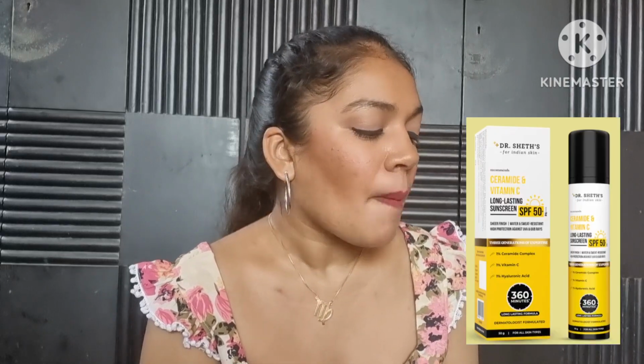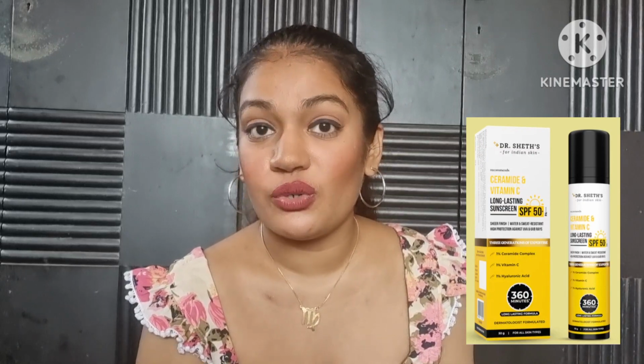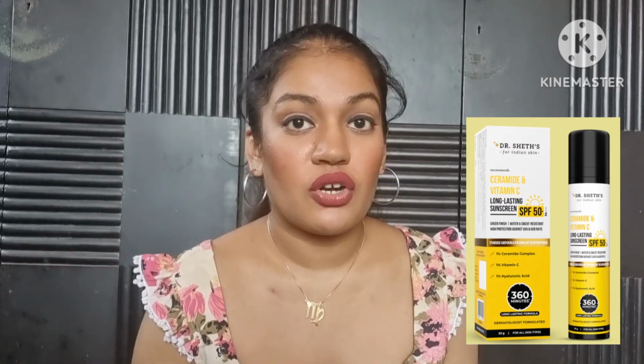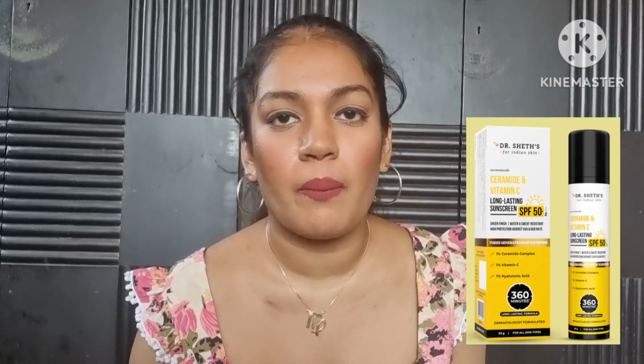But moving on, next we have another sunscreen launch from Dr. Sheths, but this one was kind of surprising to me because I didn't know that Honasa was deciding to do this. And the reason I'm saying that is because they came out with a long lasting variant in their Dermaco 1% hyaluronic acid sunscreen, and now when I saw Dr. Sheths also do that, like the Ceramide and Vitamin C sunscreen is the most popular one, and they've come out with something that's called the long lasting sunscreen in that as well.